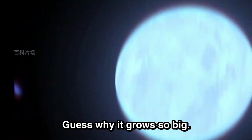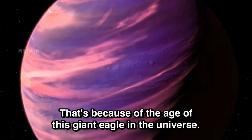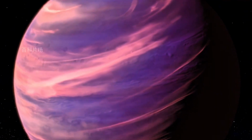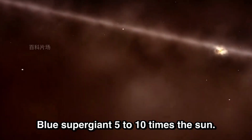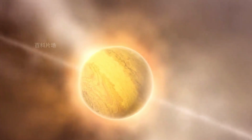Guess why it grows so big? That's because this giant in the universe is only 500,000 to 10 million years old. Still a young celestial body that is not satisfied. Its parent star is a blue supergiant 5 to 10 times the Sun, with 2 layers of dust disks with spiral structures wrapped around it.